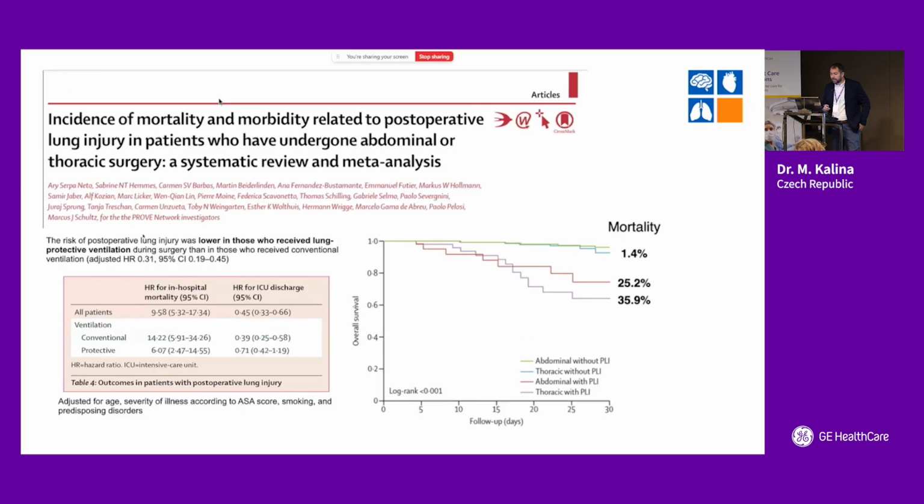To show that there is a connection between postoperative pulmonary complications and mortality and outcome of the patients, there is a very nice paper from Professor Neto, and he showed that for major surgeries, the patients who suffered postoperative pulmonary complications had significantly higher mortality. As you can see, these two groups are for thoracic surgery and for abdominal surgery, for major surgeries, and these two groups suffered postoperative pulmonary complications. And these two groups up here are the groups that didn't have any postoperative pulmonary complications. So there's a clear impact on patients' care if we can lower the incidence of postoperative pulmonary complications.